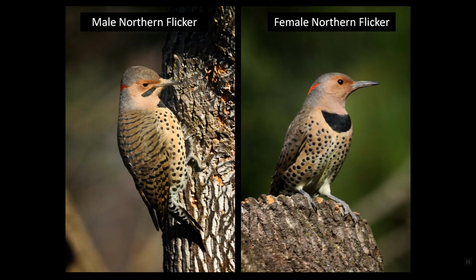The male northern flicker and the female northern flicker both have red chevrons on the backs of their heads. They both have black bibs, but the male has a black mustache while the female doesn't. Well, of course the male has a mustache. That's an easy one to remember.